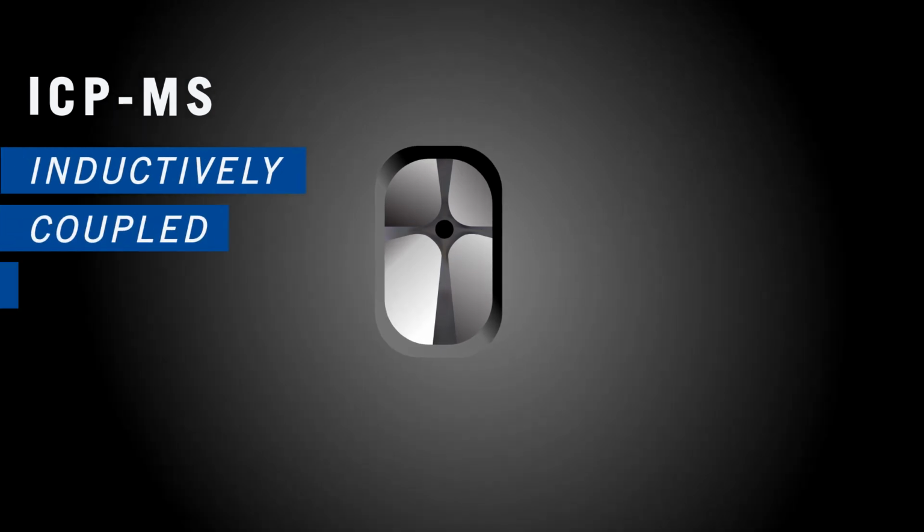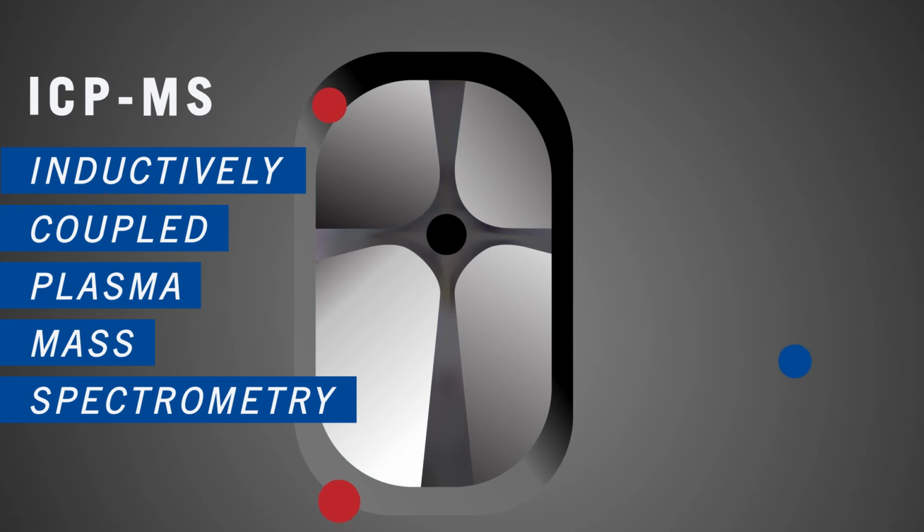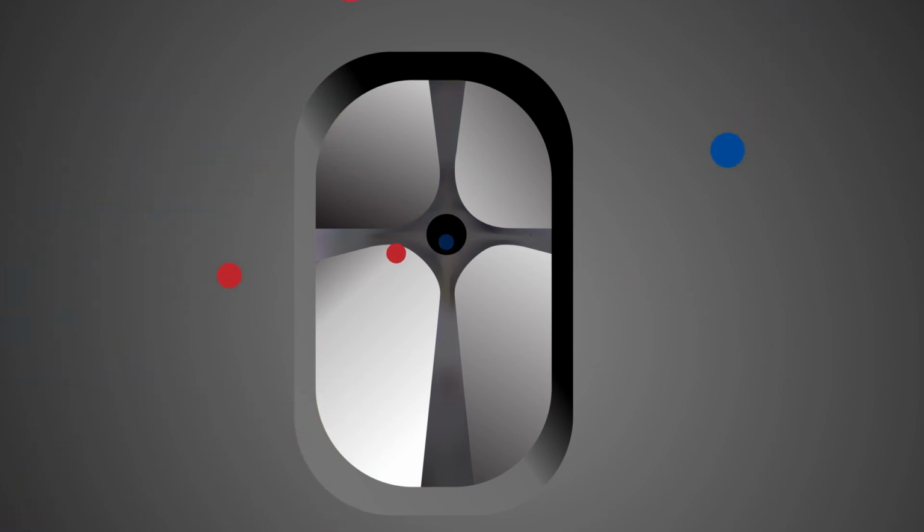The second test Eurofins performs is ICP-MS, or Inductively Coupled Plasma Mass Spectrometry. This test ionizes the residue. The ions are then sorted according to mass and are measured, determining the metals and non-metals present in the residue.